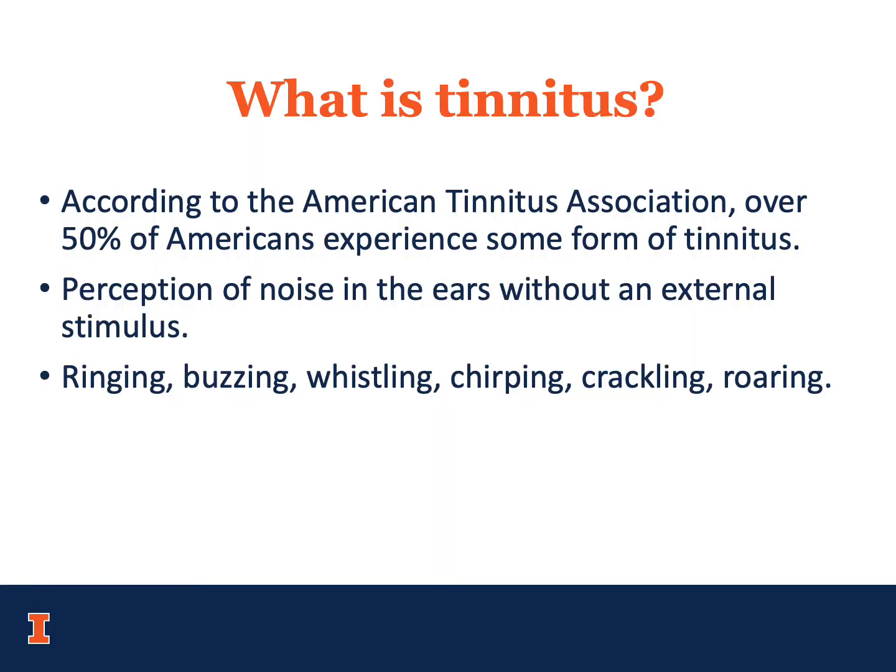Today I'm going to discuss a few tinnitus apps. Before I get into some of the tinnitus apps, I want to first discuss what tinnitus is. According to the American Tinnitus Association, over 50% of Americans experience some form of tinnitus.